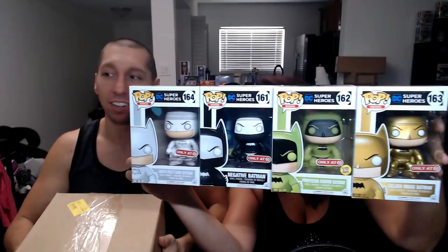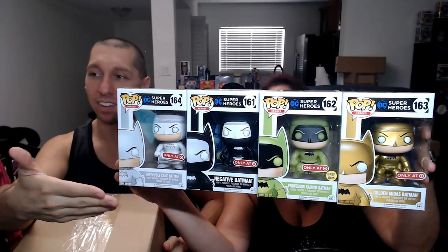So, $63. And we paid, I think it was either $25 or $30 shipped. I'm like, I gotta buy these, you know? Maybe someone can use a Batman, I don't know. And either way, they're all really cool. Also good to trade. I could trade for different Pops that we need. So that's for $30 even. That's cool. These are really cool.